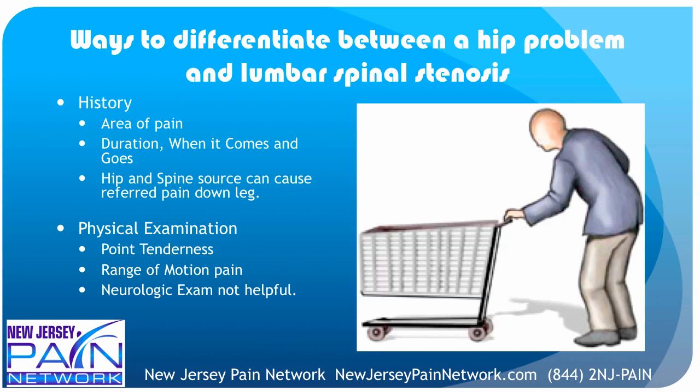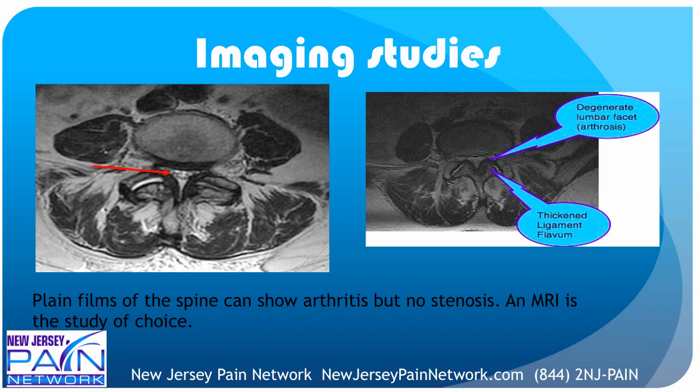So how do you differentiate between a hip problem and lumbar spinal stenosis? Well, history can help with regards to where the pain is, and when the pain comes and goes. Hip and a spine source both can cause referred pain down a person's leg. On physical examination, if they have point tenderness right over the hip, that's more in line with hip arthritis. If they have range of motion pain in the hip, that's more in line with hip arthritis as well. A neurologic exam is not very helpful.